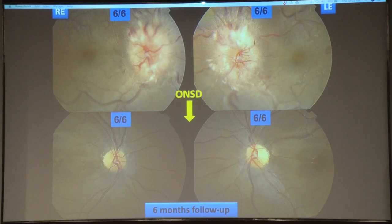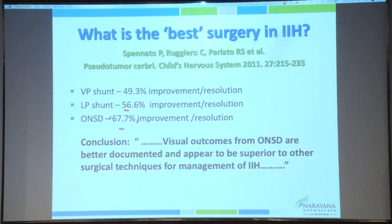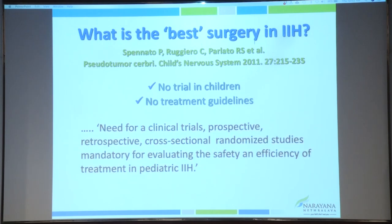So what is the best treatment in IIH? We can see that for resolution of vision, optic nerve sheath decompression gives about 67%. But there is no perfect treatment because no trials have been done and no treatment guidelines. So we may need a subsequent retrospective study to diagnose the same.